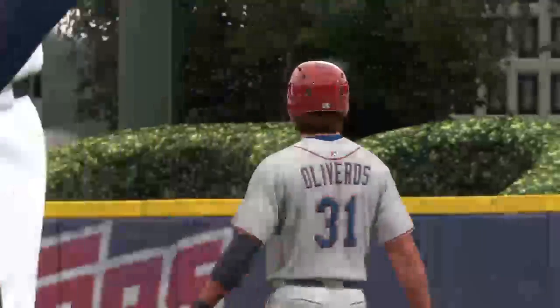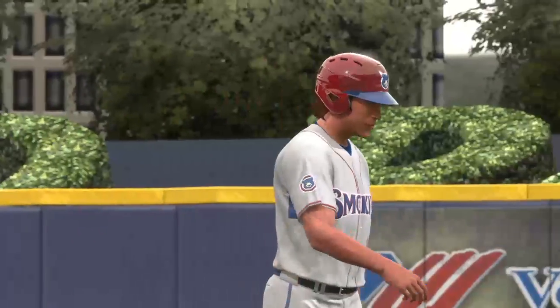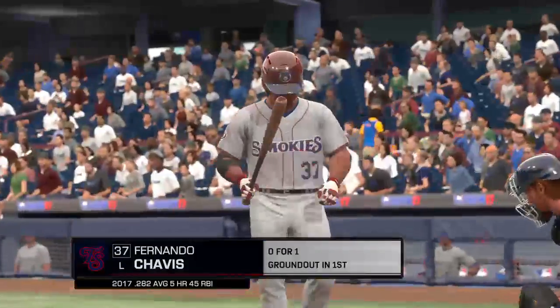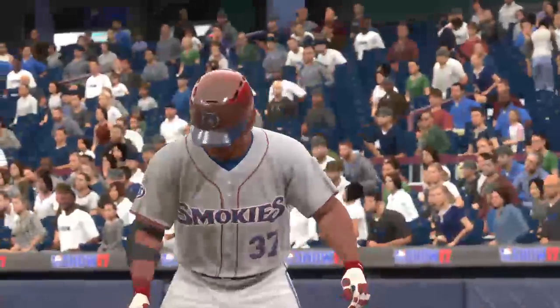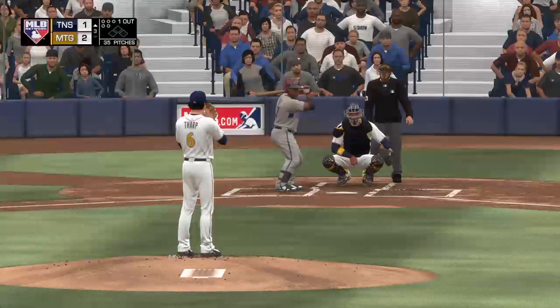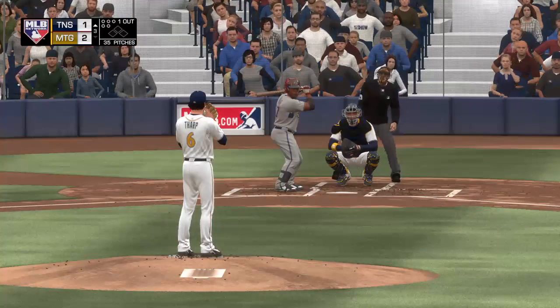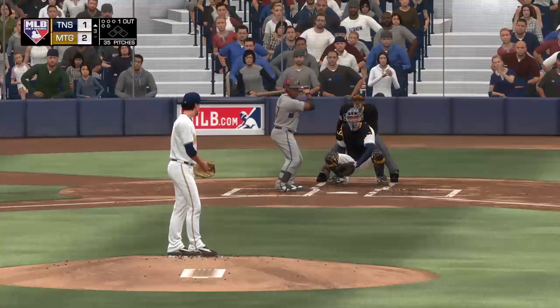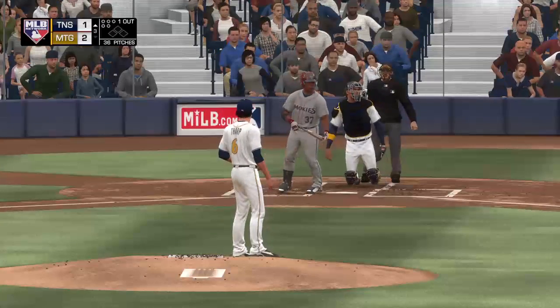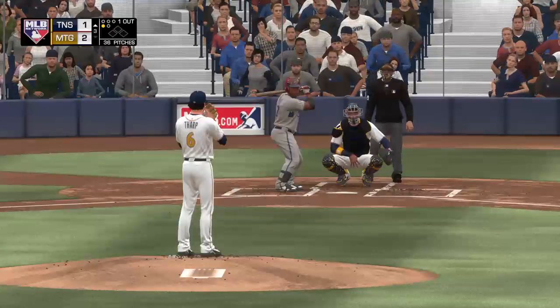Now batting, the center fielder, Fernando Chavis. Striding in once again, Fernando Chavis, 0 for 1 for him in this one. He's ready. Here's the first offering. Now a swing and a ball chopped foul right at home plate.